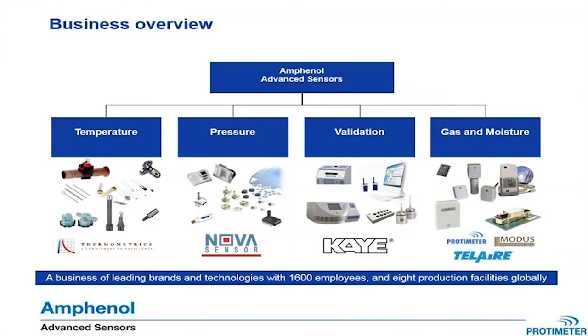We are part of a group of advanced sensor products ranging from temperature, including things like thermistors, to pressure, automotive and healthcare pressure sensors. For instance, the pressure sensors that tell you your tire's flat, to the CPAP machines that people use to sleep at night. Validation for critical pharmaceutical applications and sterilization, as well as gas and moisture industrial applications for humidity, temperature, and CO2. The Protimeter product group, which we will always go by that name, falls under that umbrella.